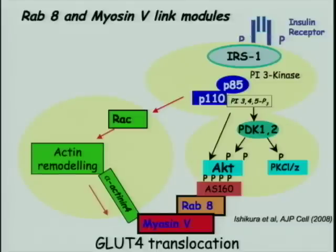And we know from the work I just showed you that RAB8 interacts with myosin 5. It's RAB8A in this case, myosin 5B. And we think this interaction might be important for the translocation because when we express the peptide that interferes with this interaction, and I should say we've shown by fluorescence that we interfere with that interaction, then we abrogate GLUT4 translocation. So this is, in a little bit of a big mouthful, what we think is underlying the movement of vesicles containing glucose transporters to the cell surface.